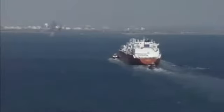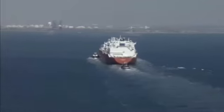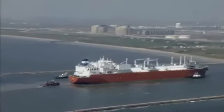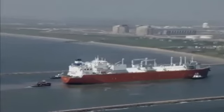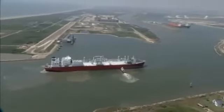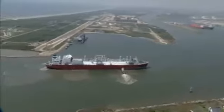The terminal site's location is highly advantageous. It is 6 miles from open water off a 45-foot deep ship channel, which takes under an hour for an LNG tanker to navigate. This approach is the shortest of any LNG terminal in North America.